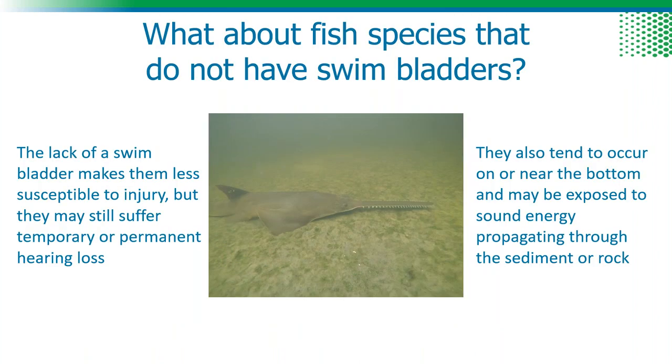So what about fish without swim bladders, such as sharks and rays? Well, they're less susceptible to injury from pile driving noise because they don't have swim bladders, and so there's no organ to vibrate inside the fish and cause injury. However, they are still subject to potential hearing loss and behavioral disturbance. And because they tend to occur at or near the substrate at the bottom, like this sloughfish here, they can be affected by pile driving noise that propagates through the sediment and rock, as well as the noise that occurs in the water column.